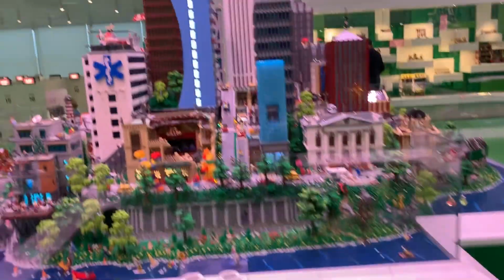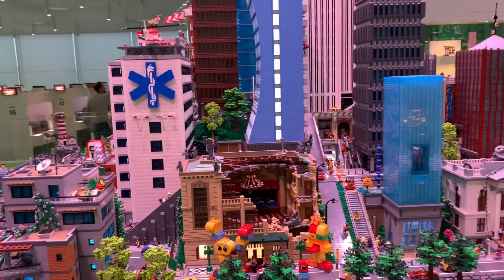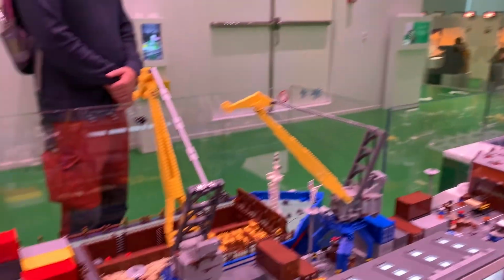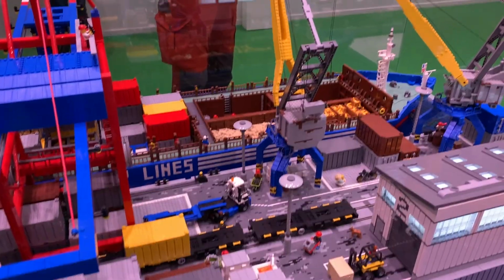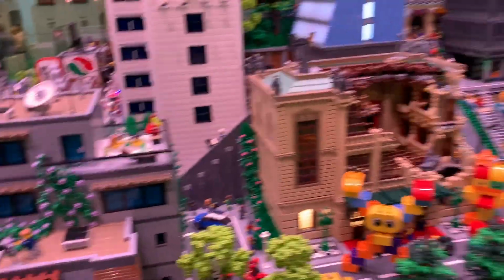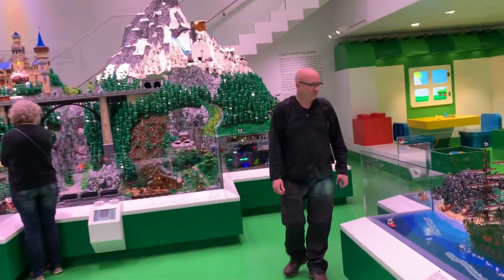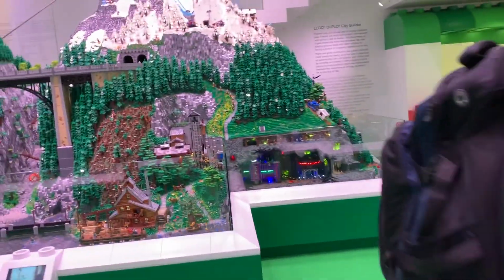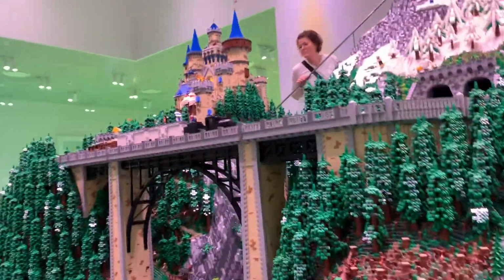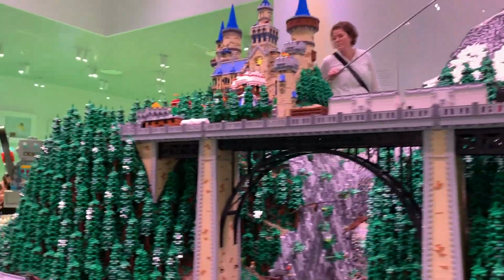Over here was the city, which had a whole bunch of scenarios playing out, and which was overall pretty cool. You were meant to find Santa's lost reindeer. Can't find them. And over here is the town, they call it, but it looks more like countryside. Anyway, it's basically a giant mountain on top of the hill. It was just amazing and hard to take all of it in. I really enjoyed looking at all of this.